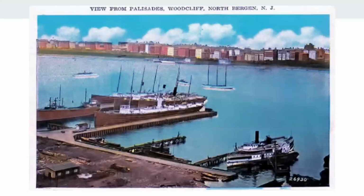Right, again, another view most of us have probably never seen of River Road, these shipyards that would have been down there. Now, this is the view from Woodcliff. Most likely this would have been more in that Shady Side neighborhood of town that we know.